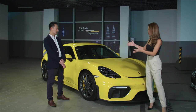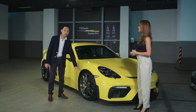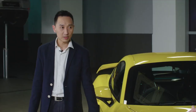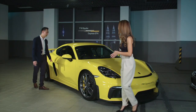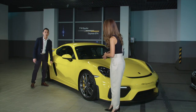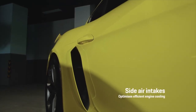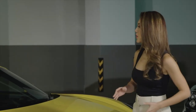That's right, Julie. How about the sides? Well, in both of these models, as you can see, it's fitted with 20-inch lightweight alloy wheels and also ultra-high performance tyres to ensure maximum grip. Right behind the door here, the side air intake with fins provides optimum air flow that allows more air into the mid-engine for more efficient engine cooling. Oh, fantastic. Let's move on to the rear.